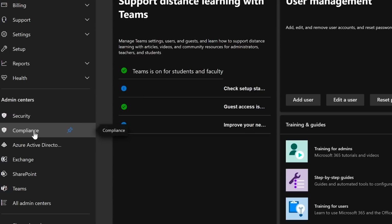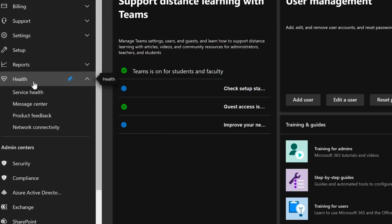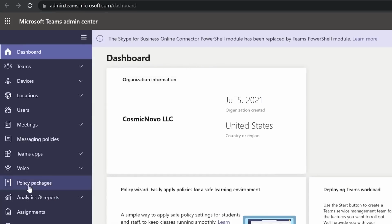We can talk about security and compliance. We can talk about roles. We can talk about different resources, rooms and equipment, billing. Well, no, that's not something we have to worry about as tech support. And what else? We can look at health, service health, message center. Teams has lots of cool things. Originally, I was going to talk about this as well in the same video, but if we go to it, there's actually a lot of interesting administration things that I really want to talk about. For those reasons, I want to make a separate video because it's really cool.